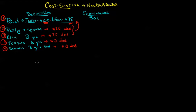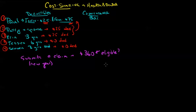So let's have a look at how the dollar amounts would actually work here. Let's say that Paul submits a claim. We'll say it's a new year here, so new deductibles. And he submits a claim for $360. So the first thing you'll find is that it's not necessarily going to be fully covered, this claim. We have to look at what is eligible. That is, the insurer will compare this to their fee guide, which defines what is a reasonable and customary expense. They might say, no, in fact, we only cover $320 for that particular service. That's all that's eligible. So you're not going to get the $360 covered. We're only going to use $320 as the basis for our claim.